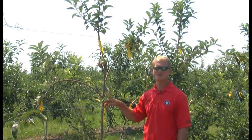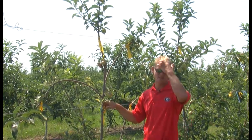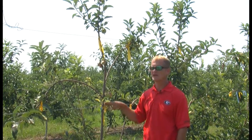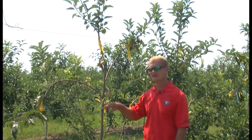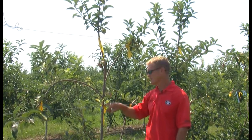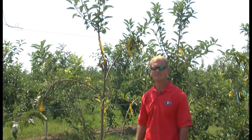That technique can be used for a lot of different trees, but especially on your pears and your apples and things. If you've got them in your yard and you need to reshape them, that's a good technique. Easy way to do it. Just cut right above the bud. That bud will break. You'll have a new limb.